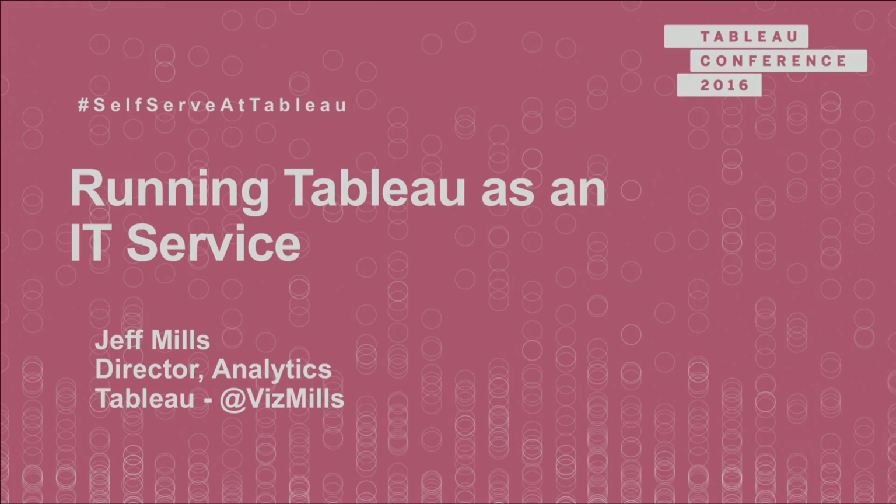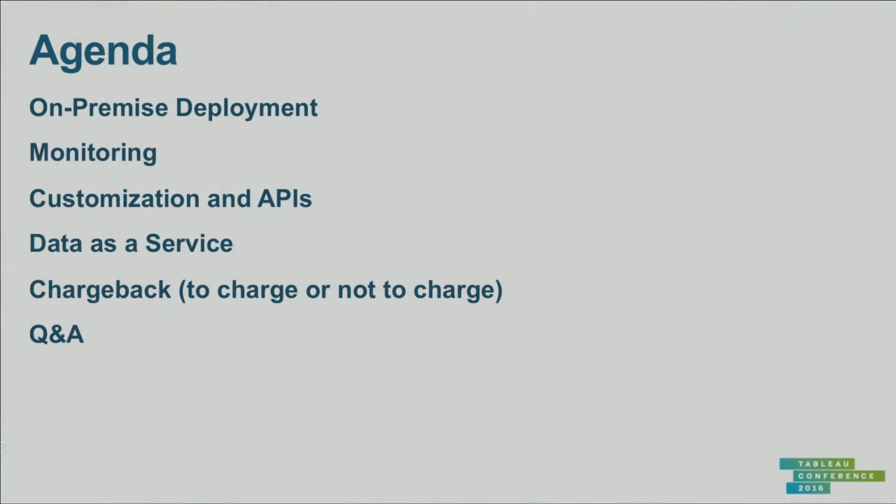Yeah, go ahead. I'm not sure if it is coming up in the presentation, but can you share the information about how many users and what kind of load? You bet. Yeah, we're going to get into some pretty decent detail on what it actually takes to run this thing. So let's take a look at that agenda.